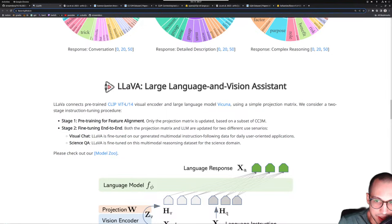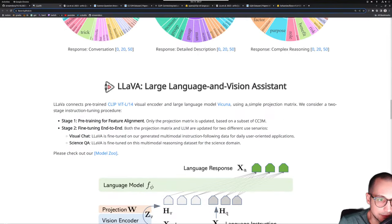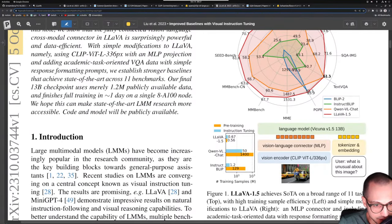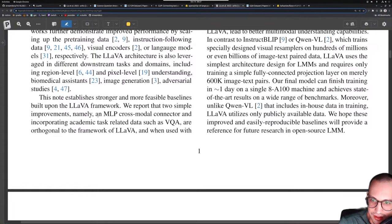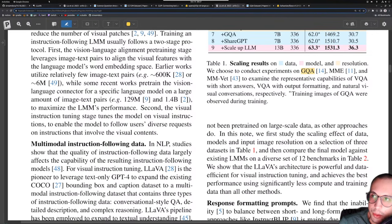Okay. LLaVA connects a pre-trained CLIP VIT-L/14 visual encoder and a large language model, Vicuña, using a simple projection matrix. And the simple projection matrix is literally just this multi-layer perceptron here, right? They're literally just connecting it. Where is it? I need a tab organizer, but it's this here. This vision language connector is literally just an MLP. You know what I'm saying? This is the simplest possible connection between those. I think they even mention it. Okay, we'll have to go back to that.